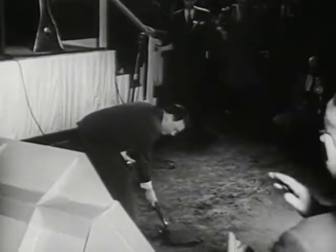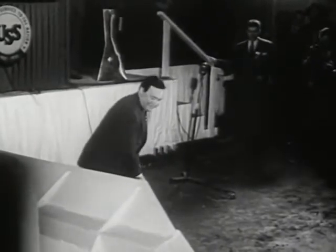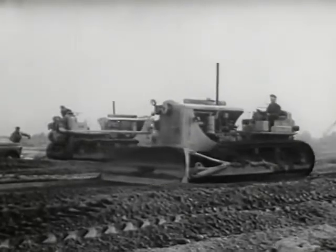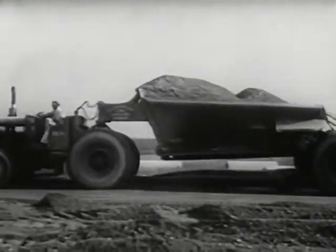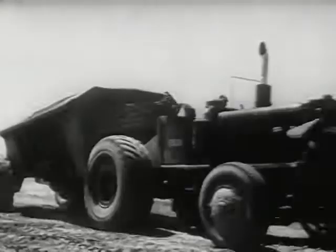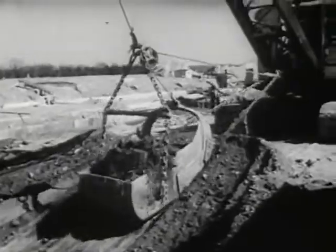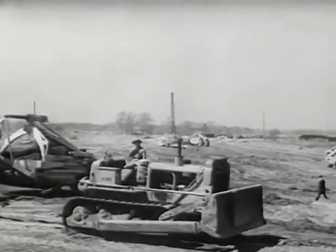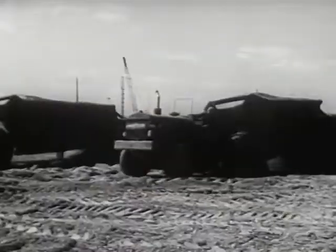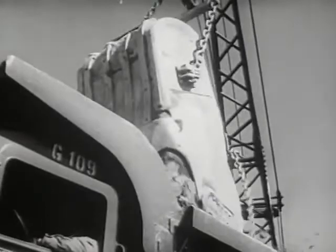Mr. Fairless dug the first spadeful of earth. A corps of bulldozers and earth-moving equipment went into action, and the building of the new steel mill began. What did it take to build this steel mill? It took more than 10 million cubic yards of dirt to build up low spots for proper drainage. The earth was borrowed, leaving pits on the site for future slag disposal. This had to be done before construction could start.